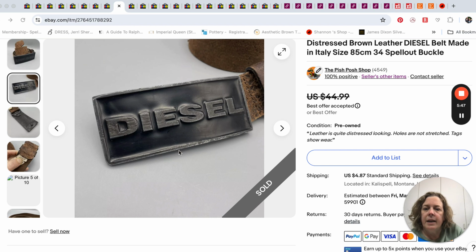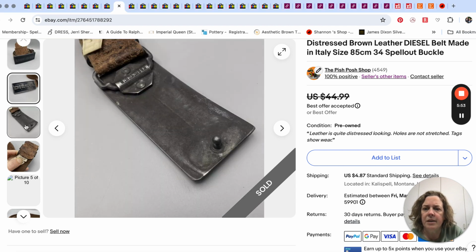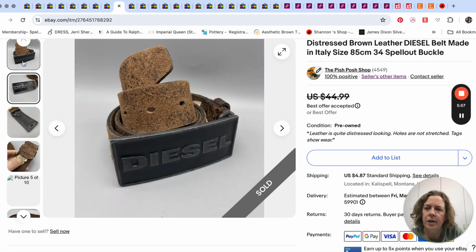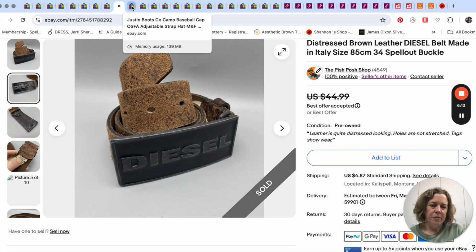Okay, so I was excited for this spell out design, and it turned out to be a harder belt to find. It's not vintage or anything like that. The tags have the website and everything on it, but the spell out look is kind of popular. It was pretty distressed. Don't know how much of that was intentional, but I took a $30 offer on that belt. And I paid like $1.50 or $2 for it at that thrift store.